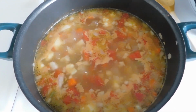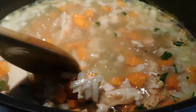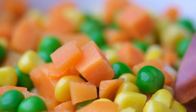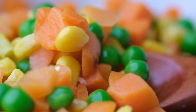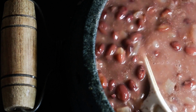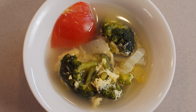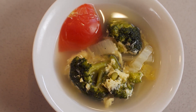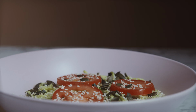Let's not forget about the power of a good soup. A quick vegetable soup can be a lifesaver. You sauté some onions and garlic, add in chopped carrots and celery, pour in vegetable broth, and toss in whatever greens you have, spinach, kale, or even some frozen peas. Let it simmer for a bit, and you've got a warm, comforting bowl of goodness. Pair it with a slice of whole grain bread, and you've got a meal that's not just low in calories but also high in satisfaction.